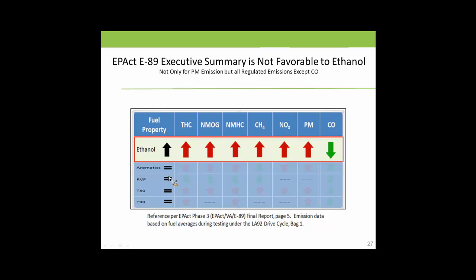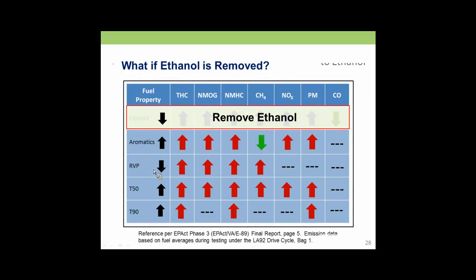Just two more slides here. This is actually out of the EPA report. When you keep aromatics equal at the same percentage, RVP, T50, and T90, all these emissions with increasing ethanol right here, all these emissions go up. So they're trying to treat these 5 parameters as individual ones, yet ethanol affects every one of these.